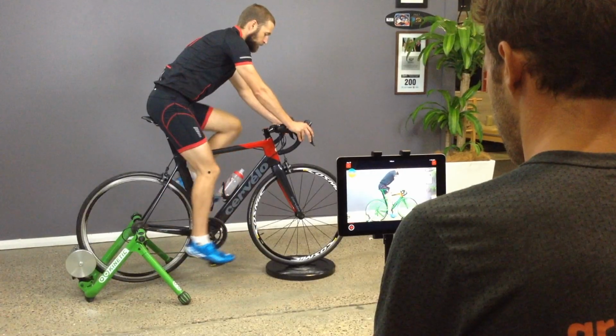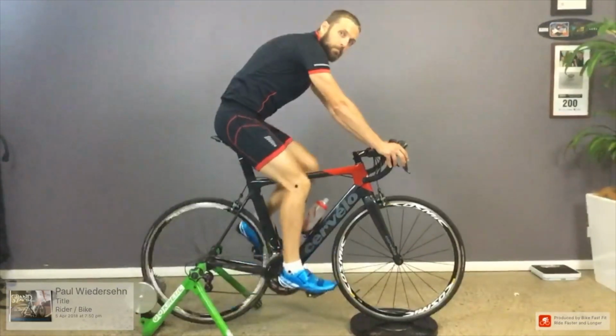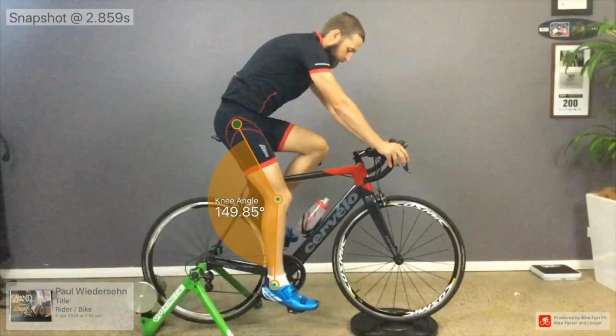So now we switch to a side view, and again, Paul, just talk us through what you're looking for, what things you can identify from this particular vantage point. Okay, so the first thing I look at is the knee angle, but the body is very good at preserving the knee angle. So a compensation will generally be the ankling. If the knee angle is too great, or the seat's too high, the body will sometimes point their toe at the bottom of the pedal stroke to try and preserve the knee angle.